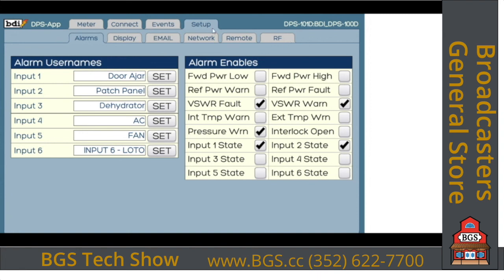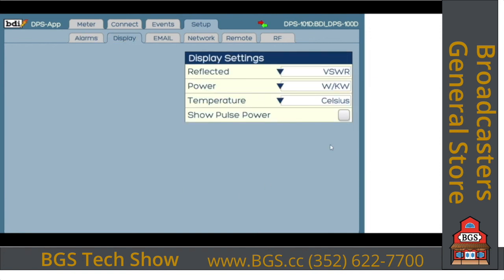You notice again the setup is very similar to the SWP300. We have some tabs in here that allow you to set up your door name. Well, that's what we call the first one, door ajar, I guess we set that for. The general purpose inputs can be given names here, and then you can set up your alarm conditions for what you want to be warned about, or to create a fault condition, and some of these are check marked, as you can see, VSWR fault, a warning, and so on and so forth.